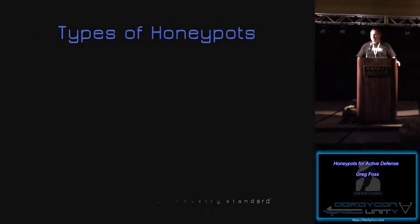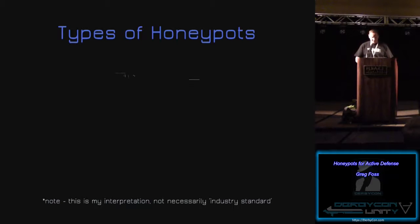So what are some types of honeypots? This is my breakdown of honeypots. There are a lot of varied viewpoints on honeypots out there, so this is my interpretation. First, no interaction. These are essentially honeyports, just basic services that sit there and either log or block based on interactions with those ports.